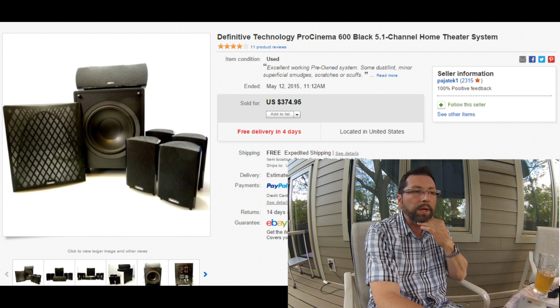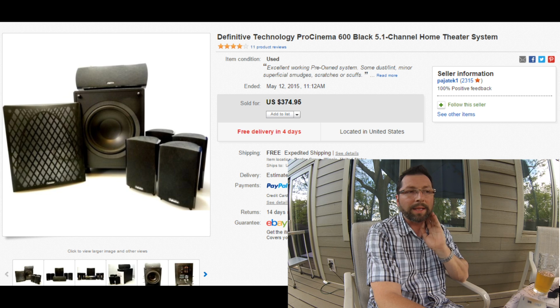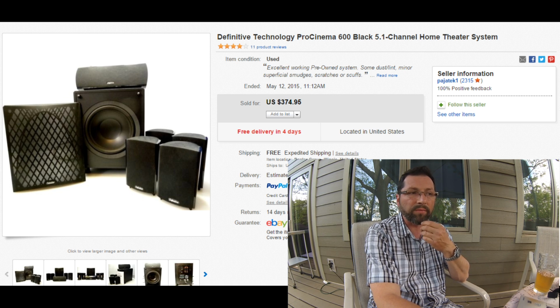This system right here I actually picked up at the garage sale about, I want to say about 2 weeks ago, maybe even 3 weeks ago. But as soon as I listed it online, it was there only for a couple days. I got this whole system for 100 bucks. Lady, I think it was her son's, had it priced at like $130 at the garage sale, and I got him down to 100 bucks. Sold for $374.95 with the free shipping.